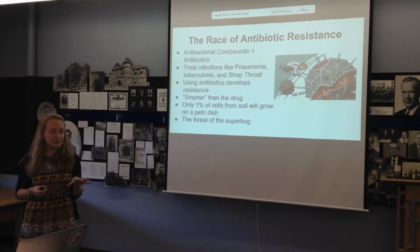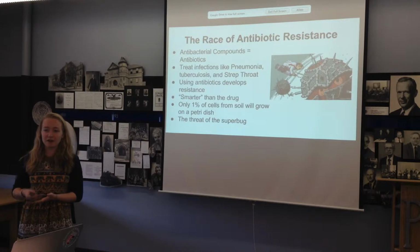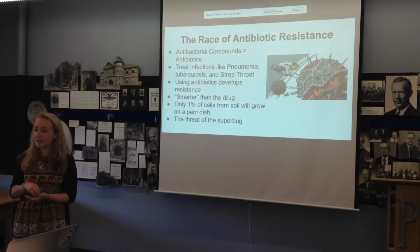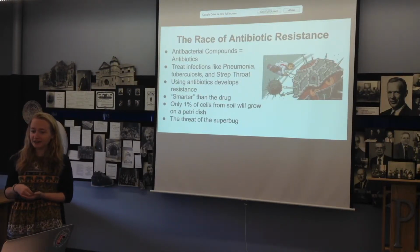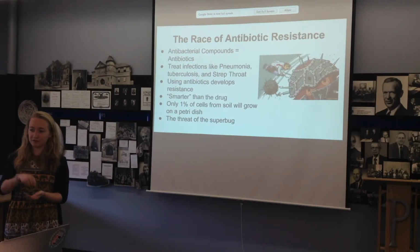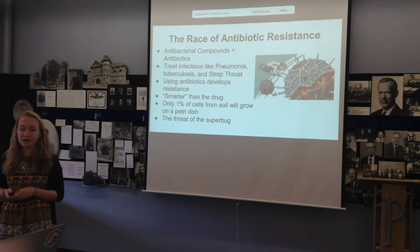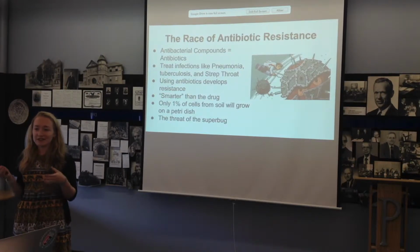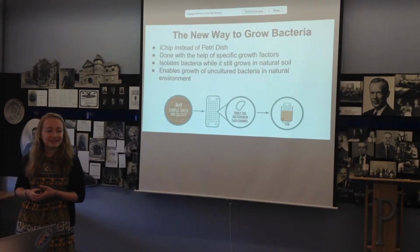And using antibiotics develops resistance. That's really important because if we continue using antibiotics, our body starts becoming resistant to those drugs, which means that the bad bacteria is becoming essentially smarter than the drugs that we have. And the reason why this is so scary is that only 1% of the cells that we take right now will actually grow in a petri dish. So take cells from a soil, put them in a petri dish, only 1% of them will actually grow. And so there's this whole worst case scenario of a superbug. A superbug is essentially a bug that can't be destroyed by the antibiotics because we have grown resistant to them. And so, you know, it's not all doom and gloom.